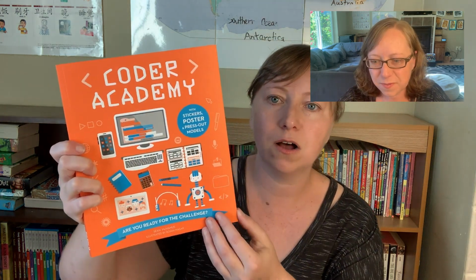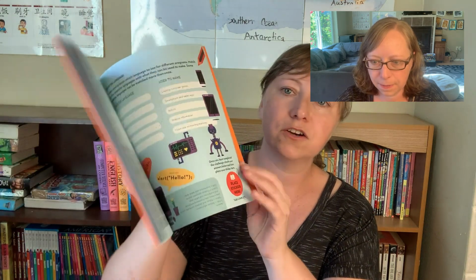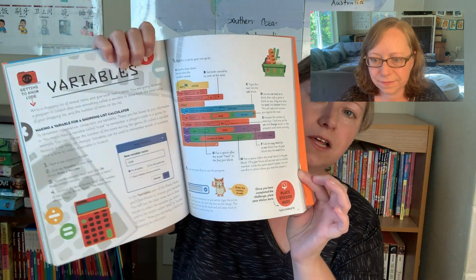So she decided to use this. I got this from Usborne Hall recently, Coder Academy. So she's going through that and just reading and learning about coding. She already knows a lot about coding. She uses Scratch. She's on Scratch all the time. She creates games and a whole bunch of animations and things like that. So this is just to deepen her understanding of coding.